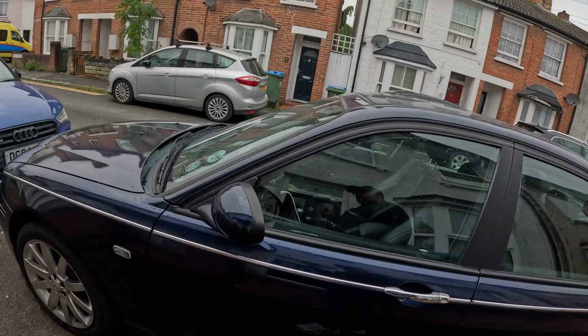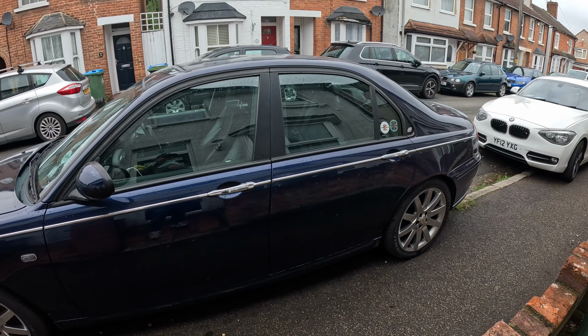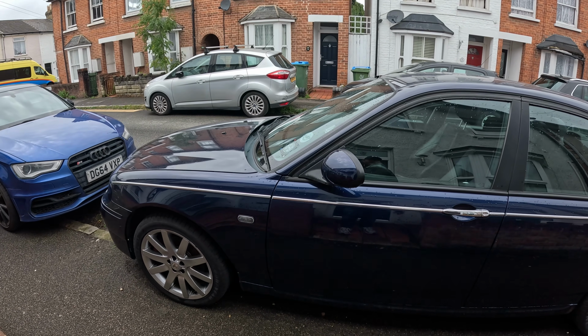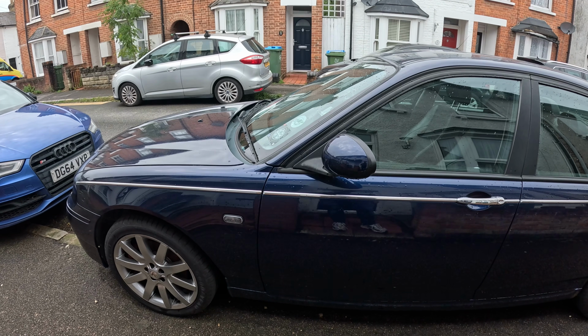Now, obviously, I got the Poseidon ZT 190 a few months ago, probably three months ago now, but it doesn't seem it, which left me with a quandary about this car, and I have finally made a decision about Huzzly, who's parked up here at home. So I am going to sell him. I'm not going to advertise him quite yet. I'm going to use this video as an invitation for you guys to get in touch.